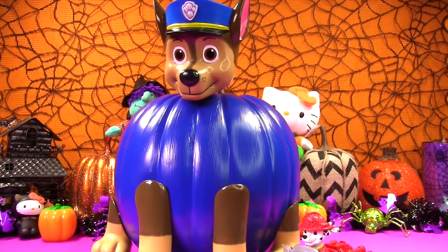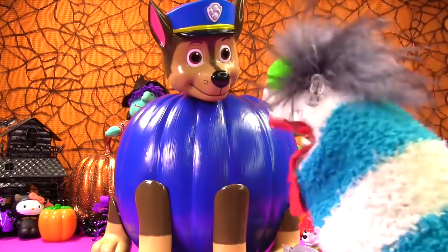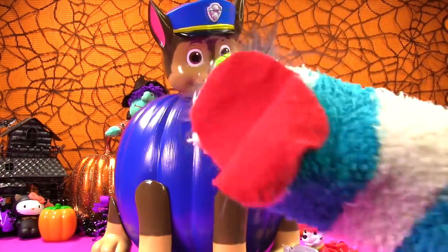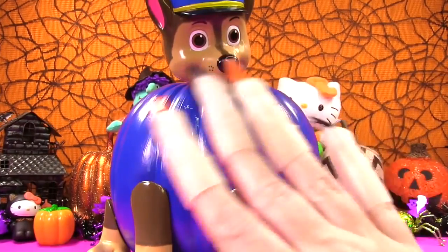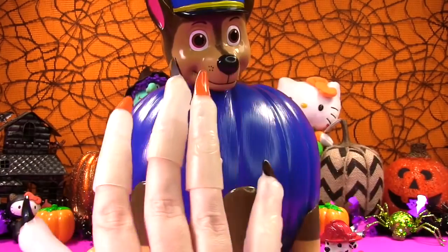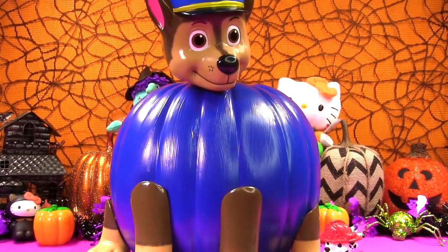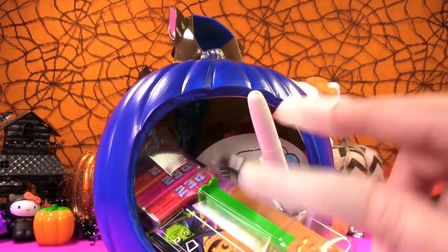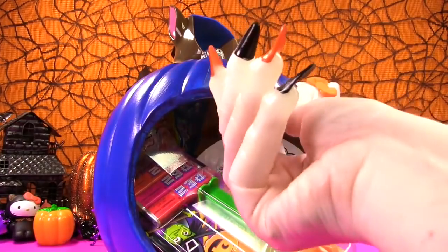Whoa, I am a giant pumpkin. Does this mean I'm full of toy surprises? Yes, it does, Chase. Let's get this pumpkin Chase party started. Hi everyone! Welcome to the Fizzy Toy Show, and welcome to this big Chase Pumpkin Halloween show. Let's see if Chase has some toy surprises for us. Whoa, yes he does, and the surprises are spilling out. Let's check this out.